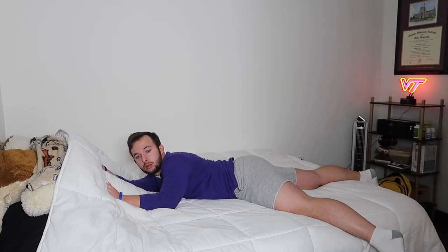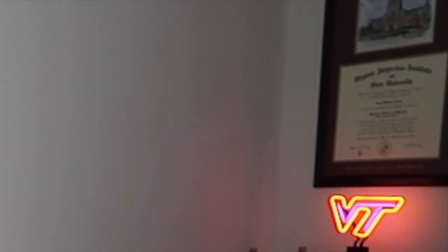Okay, so this is my bedroom area. I have a queen bed that I bought off Amazon. Pretty much everything on this bed is from Amazon. I haven't really decorated in here yet, so there's nothing on the walls. I have my diploma frame and a VT neon light. I thought it was cool.